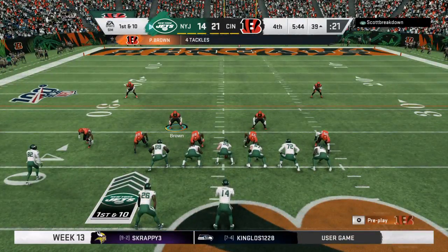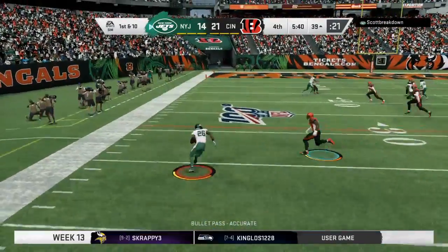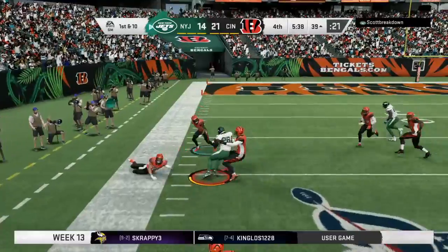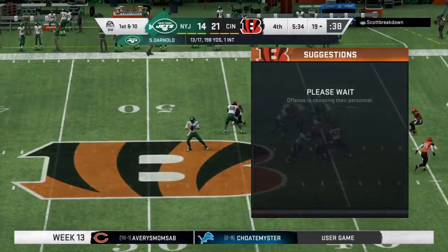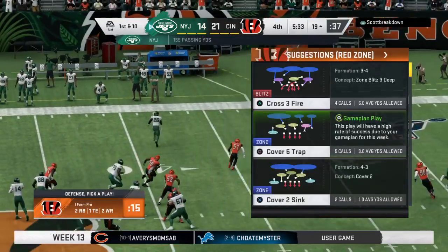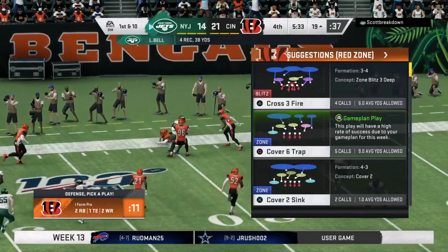Here's first and 10. Darnold. Caught here by Bell. And they'll wind up getting this one all the way down inside the 20. Chewing up big yardage. Another nice gain there. This one goes for 20. This drive, it's been a good mix.